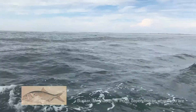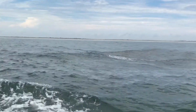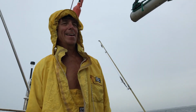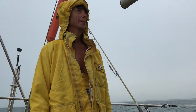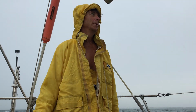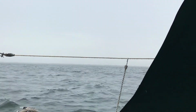A bunker pod. Oh, and a spray. That was a gamefish coming up from underneath. Oh, Captain Brian, got a little rain the first day. Day is not turning out how I pictured it. Although we are making good time. Yeah. We've got the asymmetrical spinnaker flying. Green monster, as we call it. And we're doing all right.